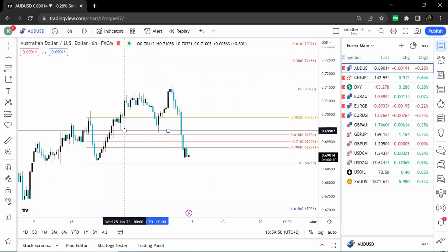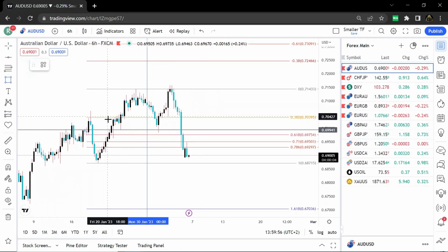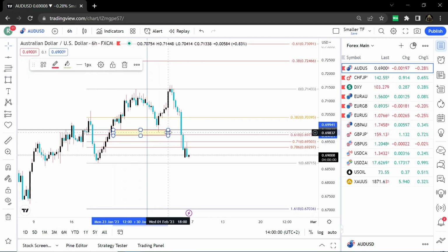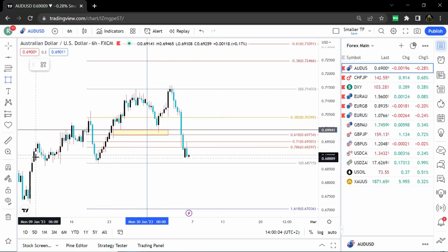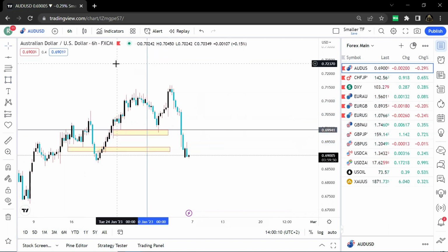There I see a double bottom, so that will be my first POI, point of interest. So I'll add that support in, and I'll add an area of demand between that and the 61 fib. And then I'll also add, there's some buying pressure at 78, so I would have added that as well.